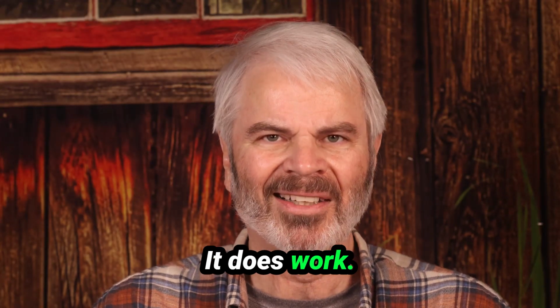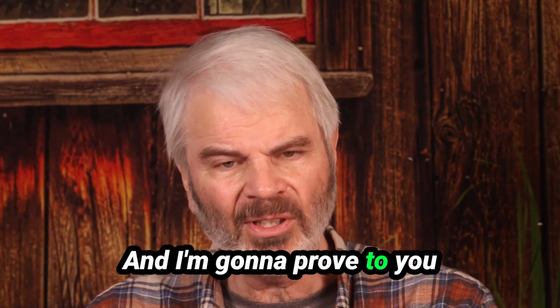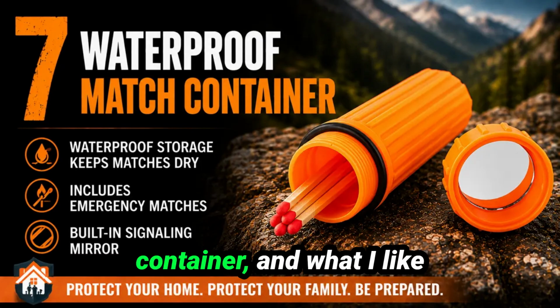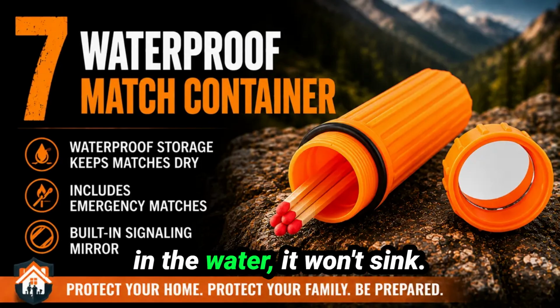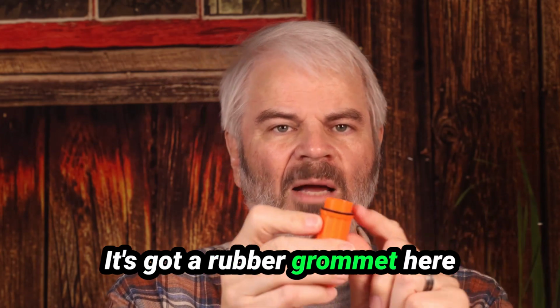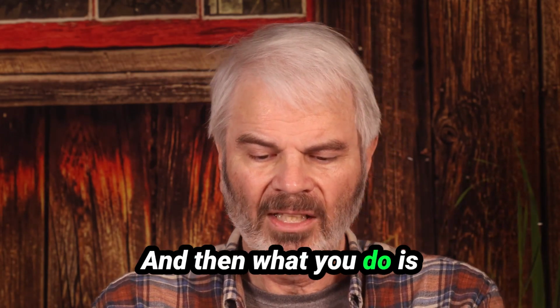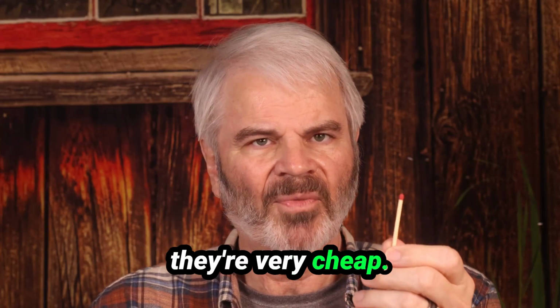It does work. All right, item number 7, the final item. And I'm going to prove to you I don't always like green. Orange. What is this? This is a waterproof match container. And what I like about it is if you drop it in the water, it won't sink, it'll float. It's got a rubber grommet here which allows it to stay dry. And then what you do is you get these inexpensive matches. And I bought these matches at Safeway and they're very cheap.